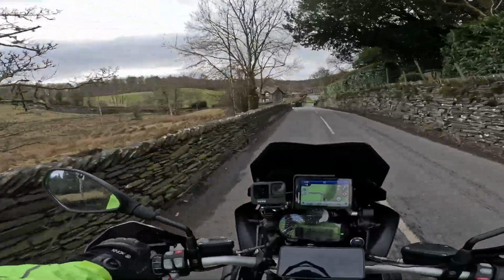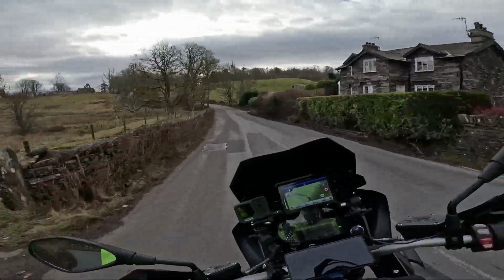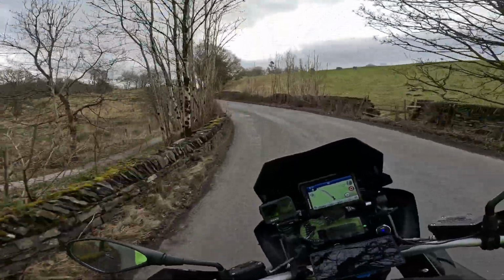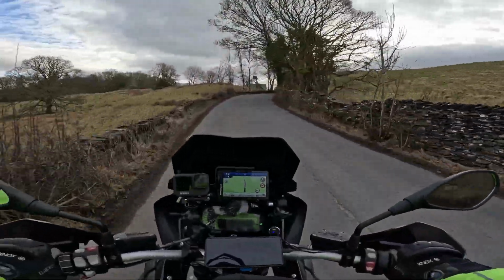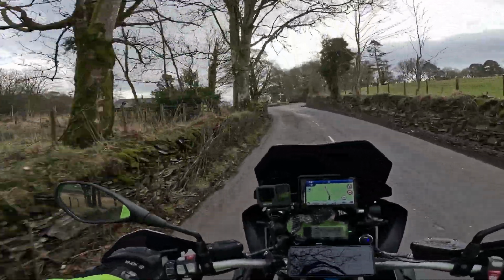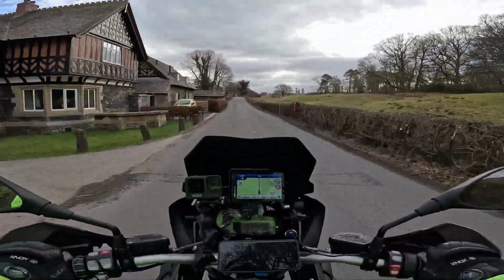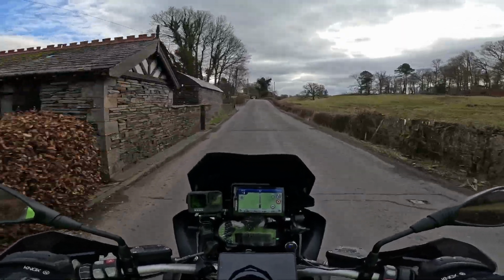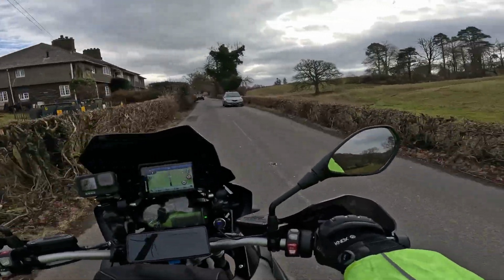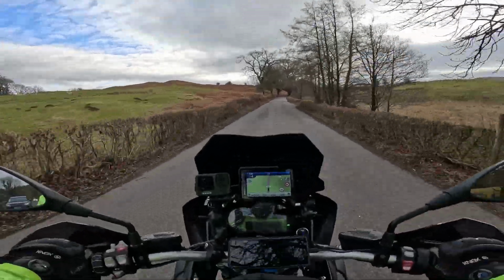So this is the road leading to Wrynose Pass. The first one we should come to. This is not a bad road, a little twisty. All of our twisties are bikers. And the roads so far have been pretty quiet, so I'm hoping today will be pretty clear. Nothing worse than getting onto one of these things and every man and his dog's on it. There are a few walkers about, which obviously won't affect me. Cyclists.